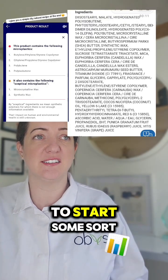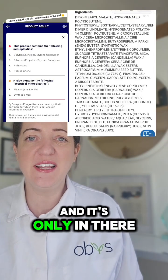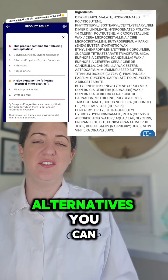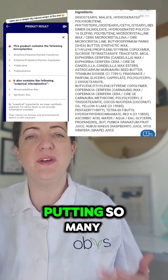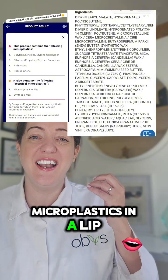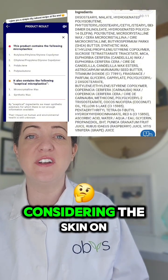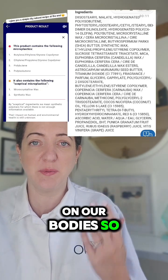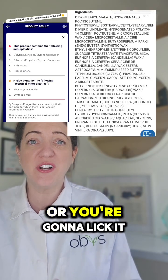I think I need to start some sort of petition. And it's only in there for texture, and there are plenty of other natural alternatives you can use. So why are they putting so many microplastics in a lip mask, considering the skin on our lips is the thinnest of everywhere in our bodies? So it's gonna absorb it, or you're gonna lick it.